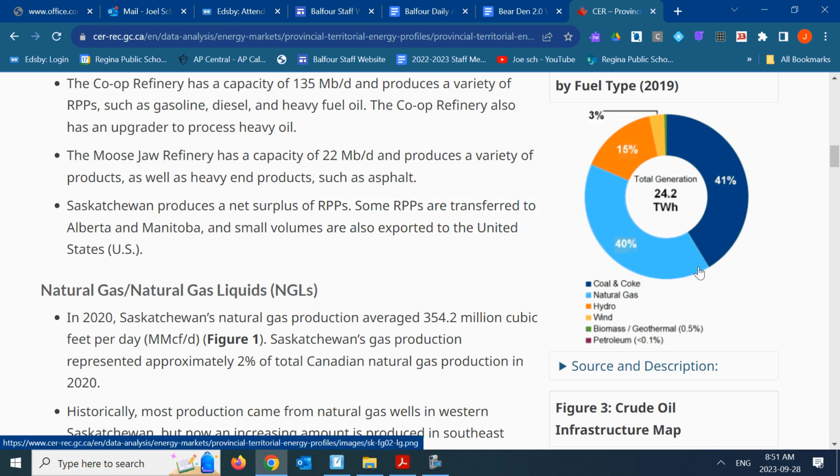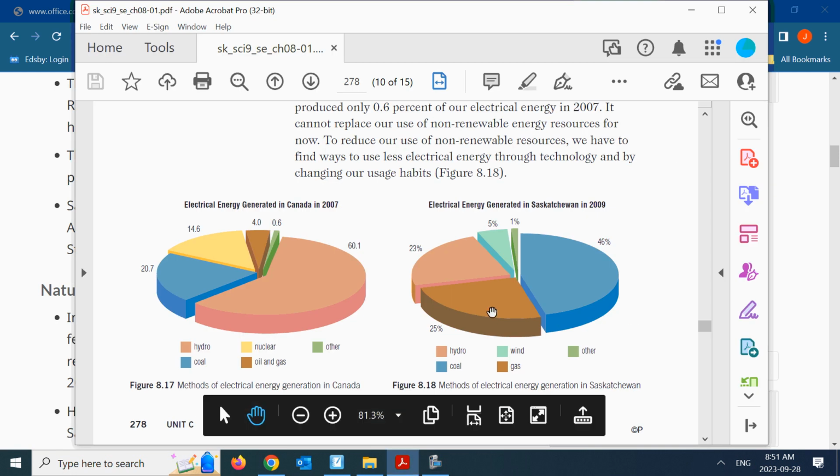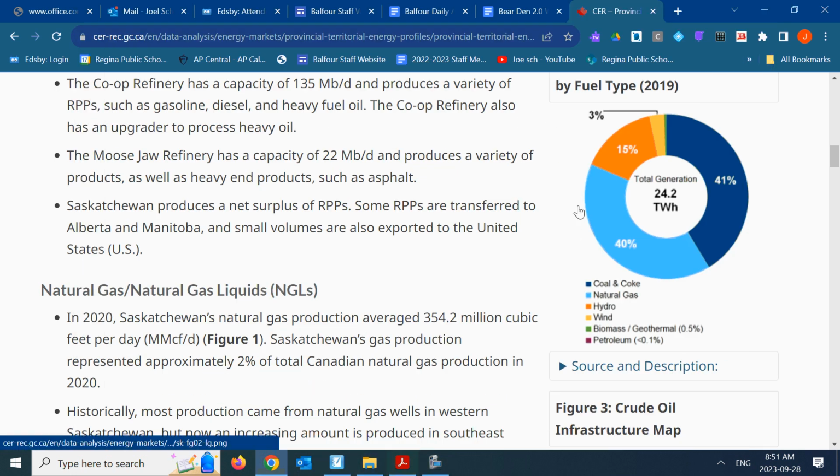Natural gas, though, is now 40%. I don't know, did they have it specifically for gas? It was 25%. That's actually a good thing. It's still a fossil fuel, but it is a cleaner burning fuel than coal.